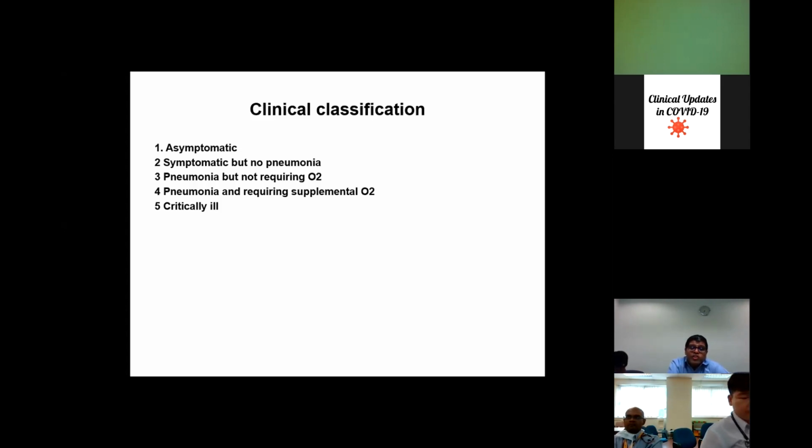Based on the risk factors that we have, we use age more than 60, and we use any of the comorbid factors. If somebody has a risk factor, these people are going to do badly. So these patients in stage 3, we will give them treatment. Pneumonia not requiring oxygen, so chest X-ray shows opacity but they don't require oxygen, we will give them antivirals. The antivirals we are currently planning to use are Kaletra plus hydroxychloroquine. We still want to study this combination and see whether it is safe, because all these drugs prolong QT intervals. So we need to check whether it's safe or not.